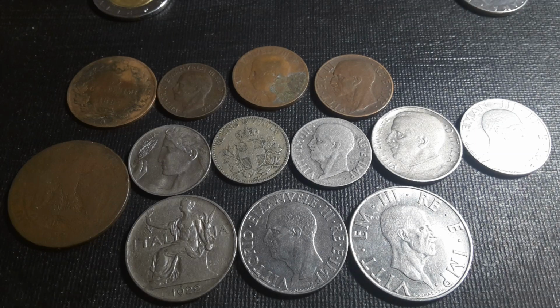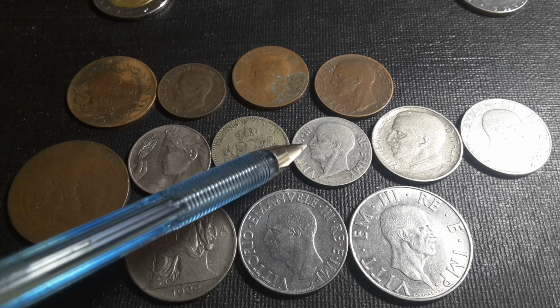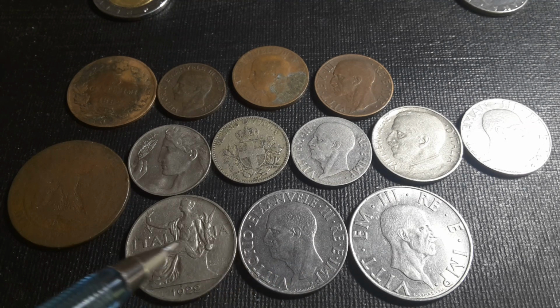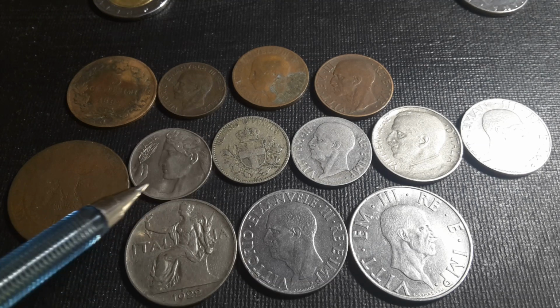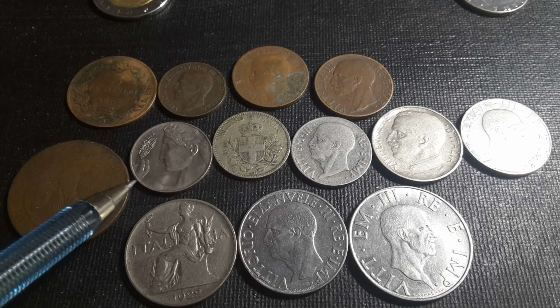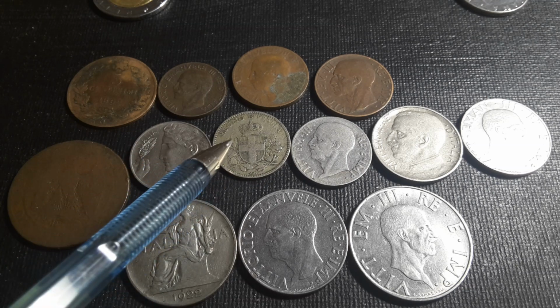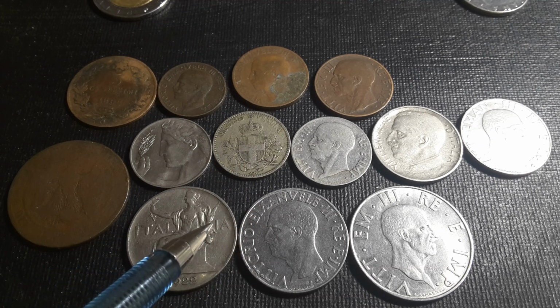So if you see here, most of the coins have Vittorio Emmanuel the third. Regia Imperia, so Emperor. And not all of them actually have his effigy. So this one has a female holding some wheat. This one just has the coat of arms, Regno d'Italia, Kingdom of Italy. And this one just says Italia.